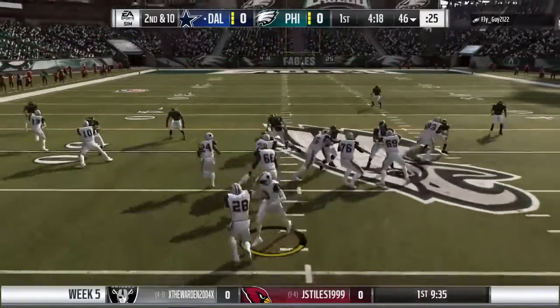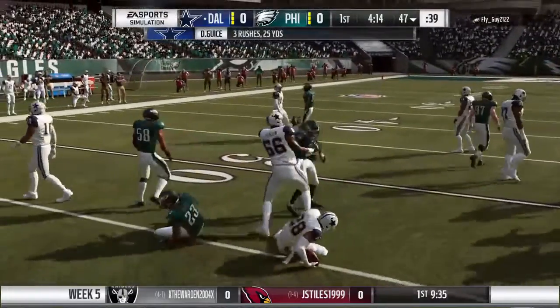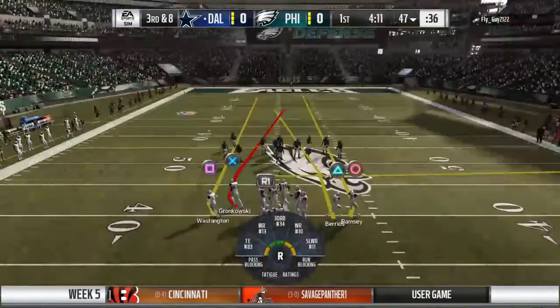Over! They'll run with Geis. And a minimal gain here as he's up to about the 47-yard line. He only got a couple on that one, so not a ton of help. They'll have a 3rd and 8 forthcoming.